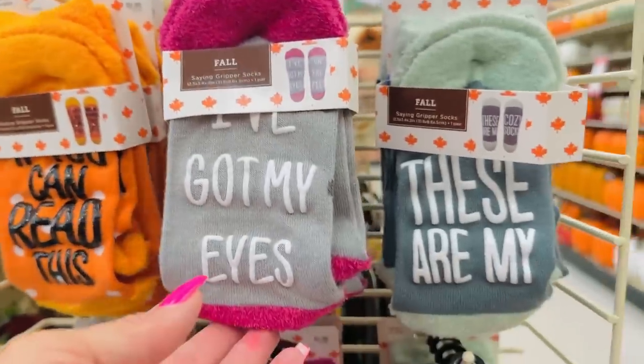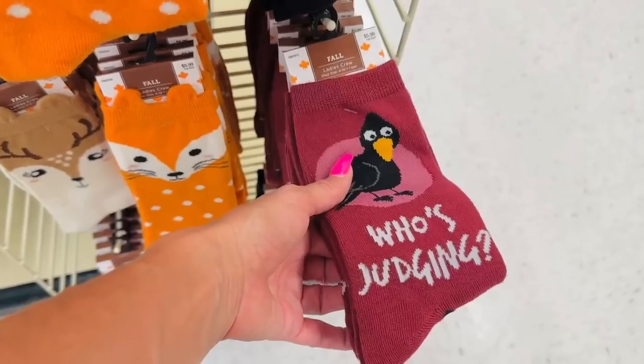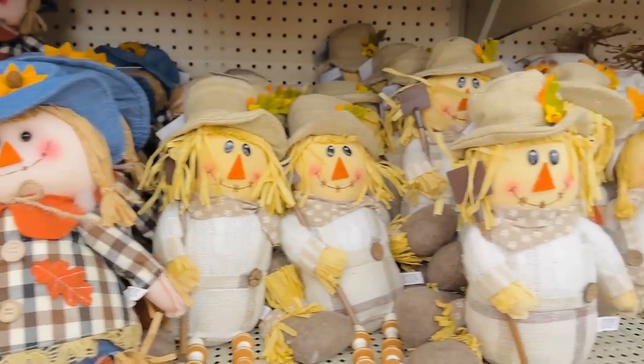Here's some really cute, fun fall socks. I love these, cute as pie, the little fox. And then that one said, "Who's judging?" I thought that was really funny.